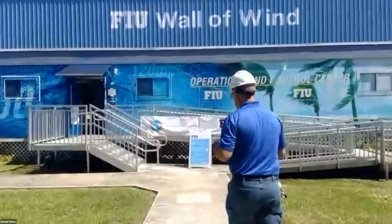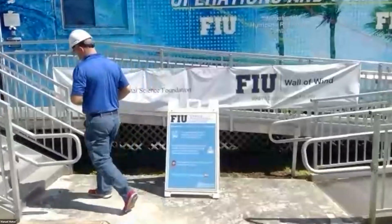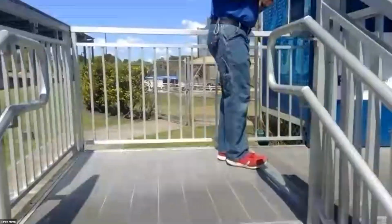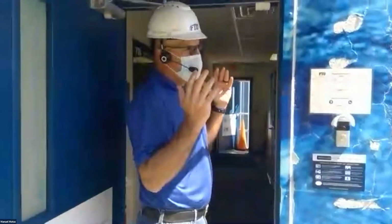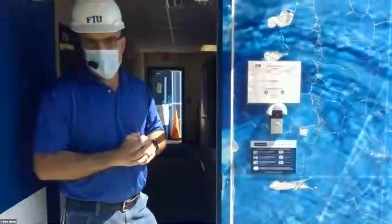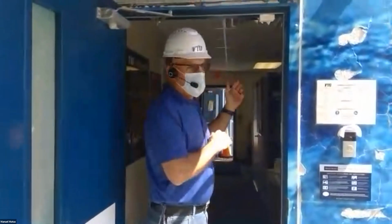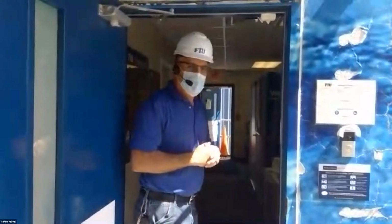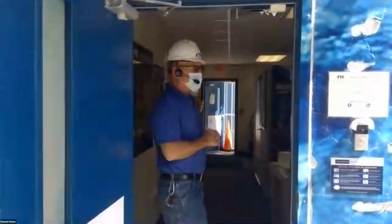So we're going to enter the Wall of Wind. When we go in, we're going to show you the control room, some of the smaller scale projects that we're working on, and also some of the safety procedures. COVID related, we have a lot of signage around the facility dictating social distancing and wearing protective equipment, and we'll go into that as we go inside the facility. We're going to give you a quick view of our control room to give you an idea of where we take the data and video, and then we'll go into the Wall of Wind.